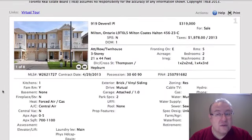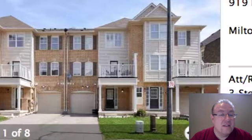919 Deverell's the first one. 319 is the price. It's an Ashfield or a Cherry Hill. And the thing about these models, there was a bunch of them that all were listed around the same time. And this one here, they've got California shutters, they've got some hardwood floors, but the point is that they all sort of had a little battle, and so it had a bit of a downward pressure on prices.